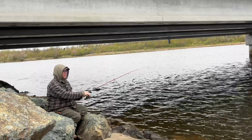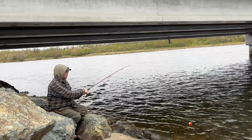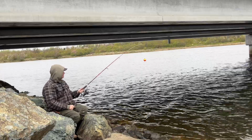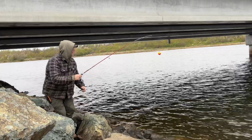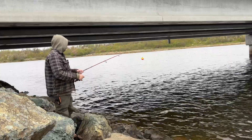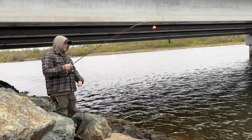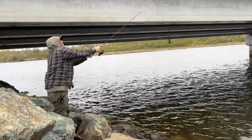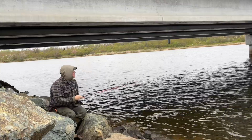Here, fishy, fishy, fishy. So I'm really impressed with how that bait is holding up. Even though I'm not getting bites on it, I would say there's just nothing here, but that looks really tasty. If I were a fish, I would eat that for sure.